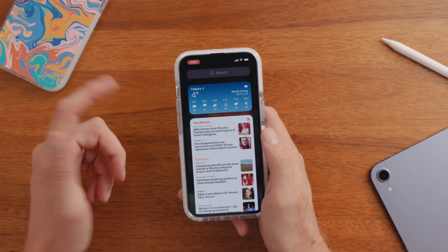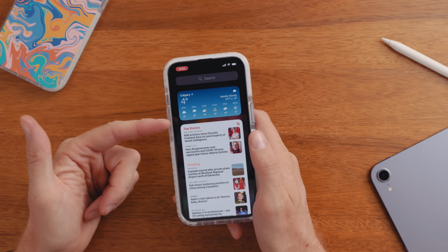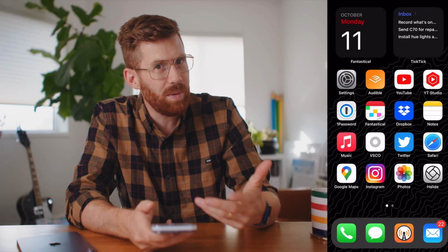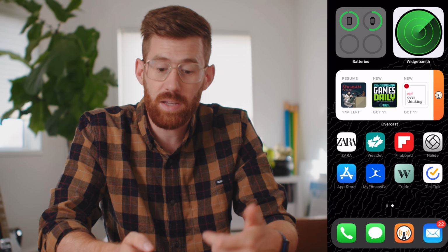The way I like to treat my widgets on the right swipe is, this is like current events. So I've got weather at the top, news, stocks, and screen time. I find it helpful to have some kind of unifying theme behind a screen, like it does something for you. So the only other manual screen I have is all widgets.